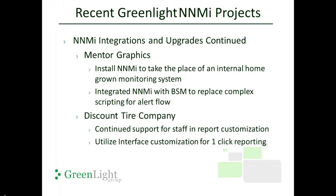Discount Tire Company has been an ongoing customer of ours. Generally, we have a meeting with them once a quarter to make sure everything's going okay, and bring them up to speed on any of the new features in the performance metrics by NNM. Recently, I was just down there in Arizona with them, creating some customized reports. Some of the things I'm going to be showing with reporting were things that we did for them that they were very interested in.